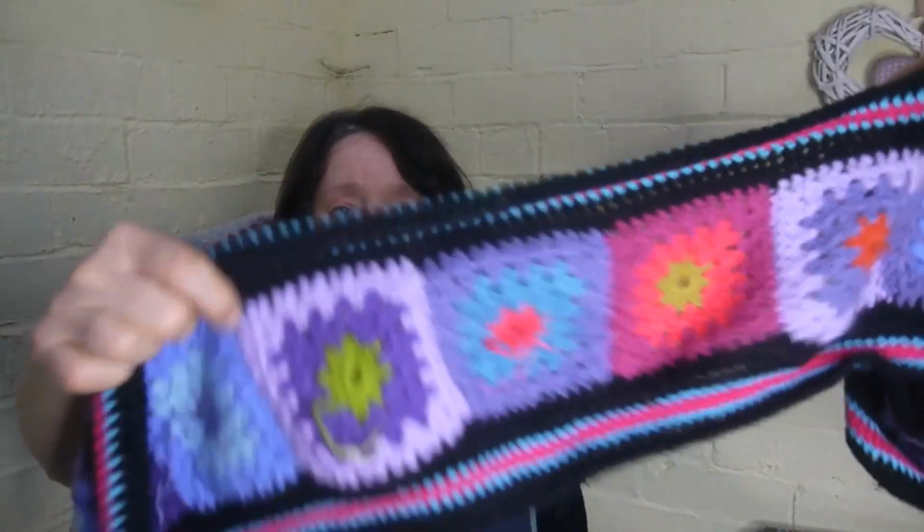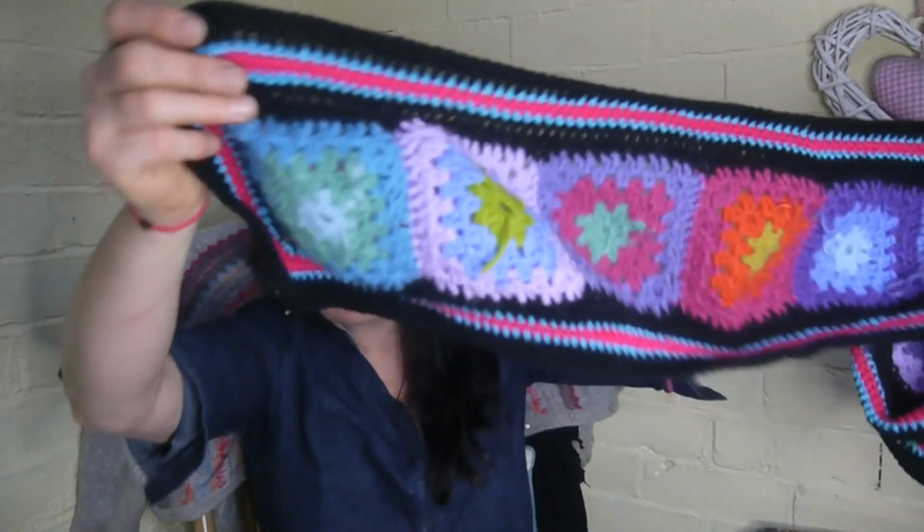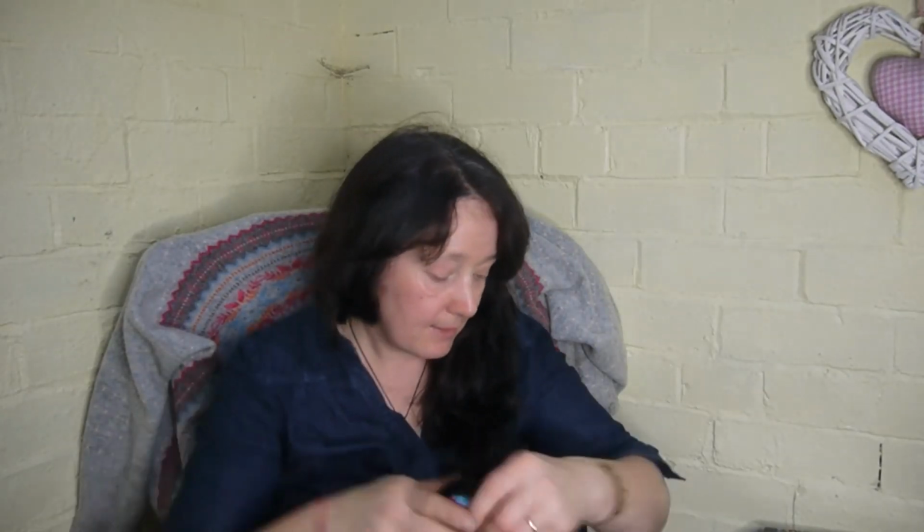It does need blocking, so I'm going to wash it this week and block it, and then that's a gift for somebody for Christmas. I'm not sure yet who's going to be the beneficiary of it, but I'm not going to keep it, because it's too nice and I want to gift it to somebody. I do have somebody in mind, but I've got a few different people. I might put the names in a hat and see who comes out.